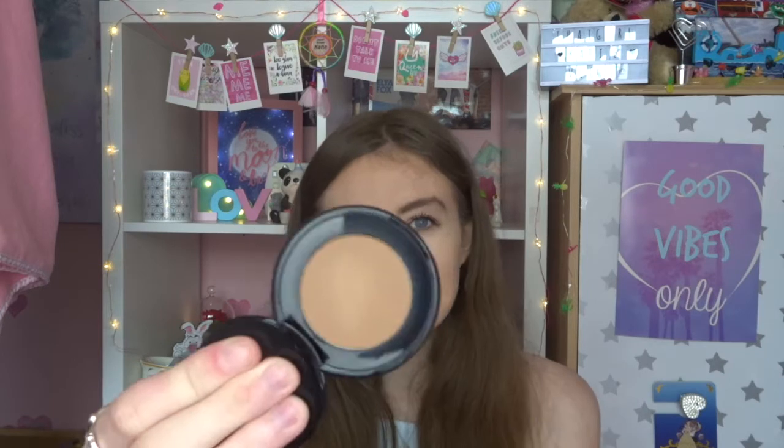And then the other thing I got for free was the Too Faced Chocolate Soleil Medium Deep Matte Bronzer. So this is a mini of their Chocolate Soleil bronzer. It just comes in this little packet here, and it smells of chocolate just like their palettes, which is incredible. I know it's a medium deep bronzer, but it isn't that dark.